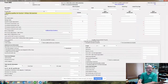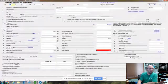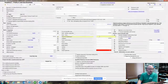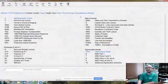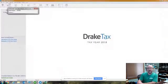What you do with this, and I think most software is the same. I know how mine works, and that is you would put into class life. So this is going to be a commercial building, 39 straight line, and it's going to be for 39 years. And you take the $9,800 out of here, and you just drop it into repairs over here. You do not need to do an 8275 disclosure when you do this. And the reason why is the IRS already knows that you made the election.